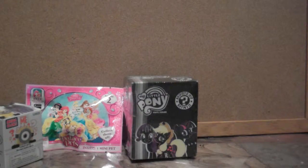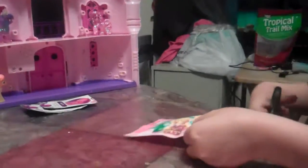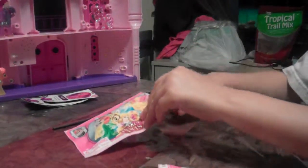Palace Pets. Right. Okay. Oh, that has a tear strip, so you shouldn't need the scissors. Okay. Right. Snip, snip, snip, snip. Okay. Ah, that's so cool. Ooh, she's so cute. So they don't have a checklist or anything inside, but they do show you.